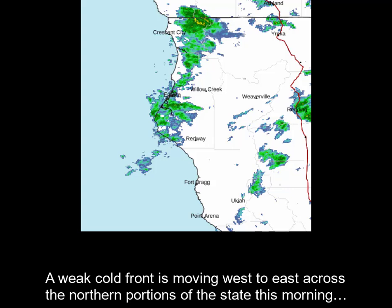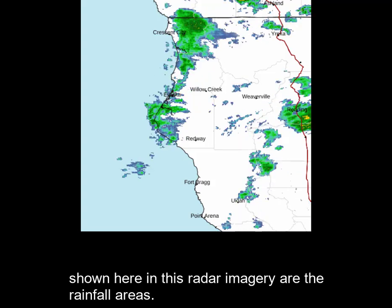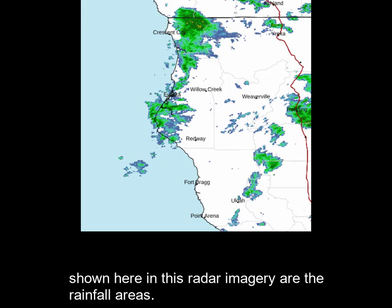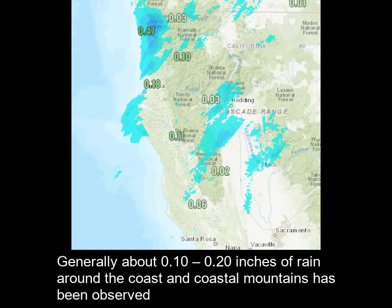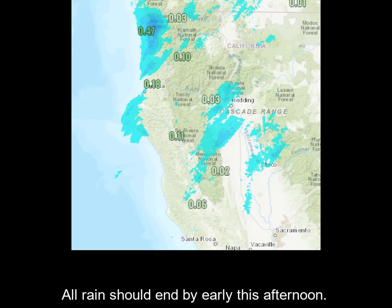A weak cold front is moving west to east across northern portions of the state this morning. Shown here is radar imagery depicting the rainfall areas. Generally, about a tenth to 20 hundredths of an inch of rain has been observed along the coast and coastal mountains, with heavier pockets across the northwest third. Lighter amounts are reaching the interior areas. All rain should end by early this afternoon.